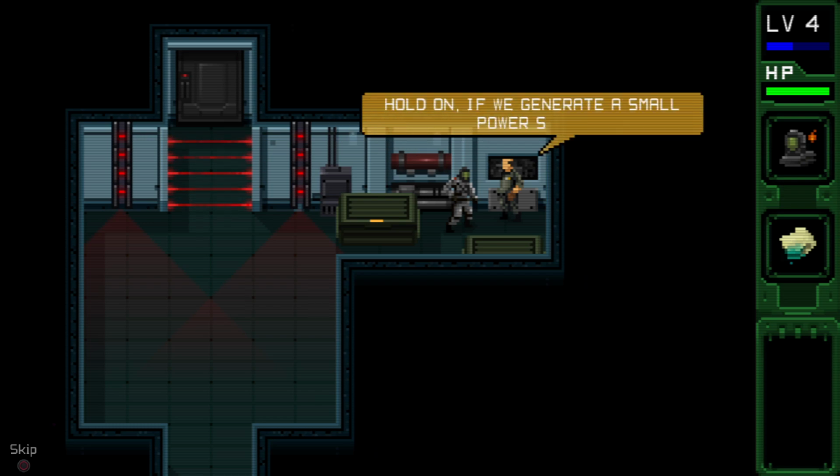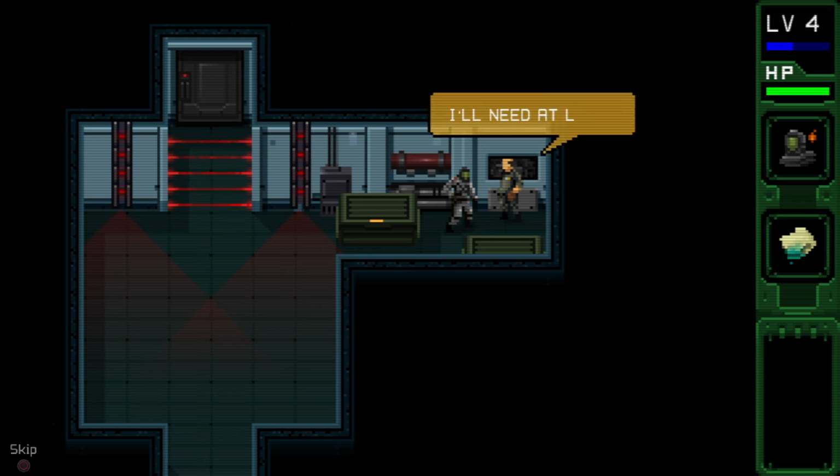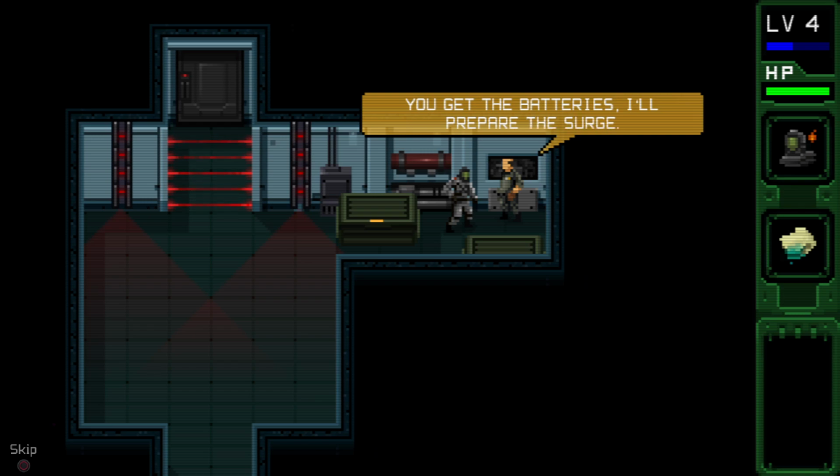Hold on. If we generate a small power surge in the right circuit, those lasers will shut down. Great. Let's do it. I'll need at least 12 batteries. We keep them in the boxes on this floor. You get the batteries. I'll prepare the surge.